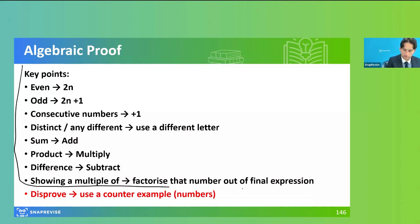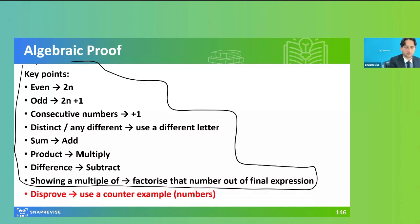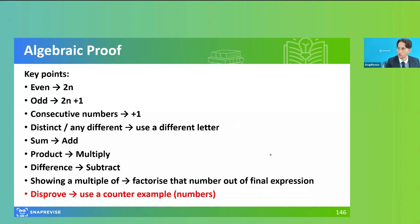And this type of proof is called deductive proof, where you use algebra rather than numbers. You don't ever use numbers to prove something really, because you can't infinitely do that. The only time it's okay to use numbers is when you're asked to disprove something, show a counterexample: you can just sub something in that doesn't work and go, here, look, it doesn't work. But you can't do that to formally do the proof for every case. So if you're proving, you use algebra. If you're disproving, you can use a number counterexample. Okay, so there's a kind of crib sheet about algebraic proof.